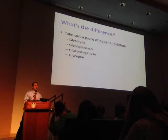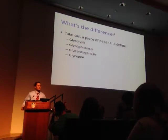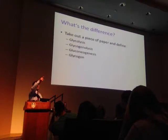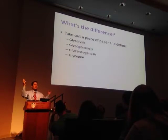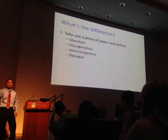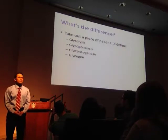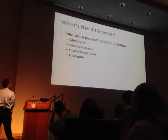All right, who's got a definition for glycolysis? Oxidation of glucose into two 3-carbon pyruvates. Very nice. Anybody else have a different definition? The breakdown of glucose, to do what? For what purpose? To make ATP. So glycolysis manufactures ATP: the breakdown of glucose to make ATP.